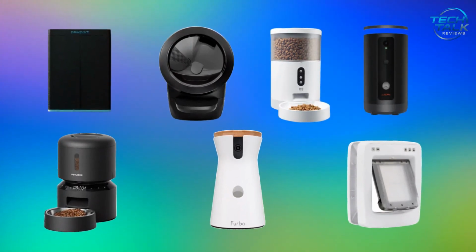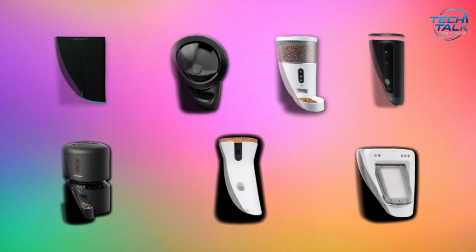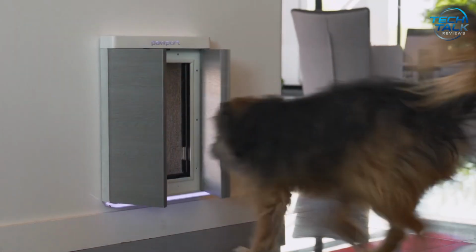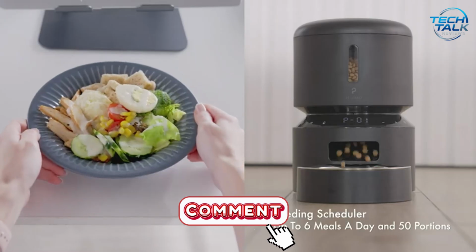These 7 smart home devices, Petlibro Feeder, Furbo 360-degree camera, PetSafe SmartDoor, Litter-Robot 4, Genie Pet Connect, WOPET camera, and Pawport make pet care effortless and secure. They offer automated feeding, real-time monitoring, and safe outdoor access, all while integrating with your smart home.